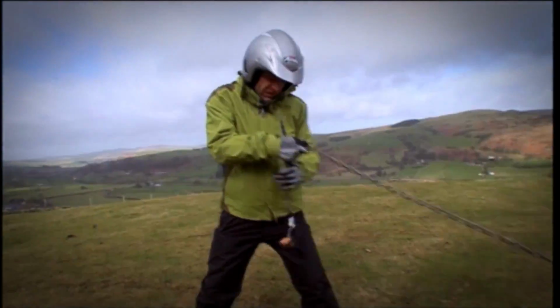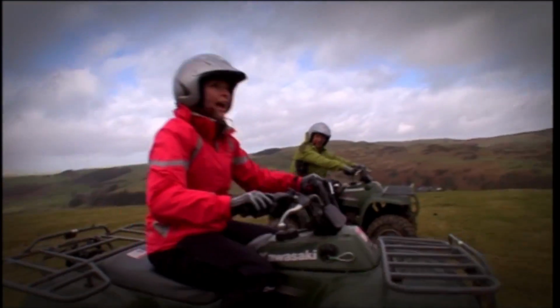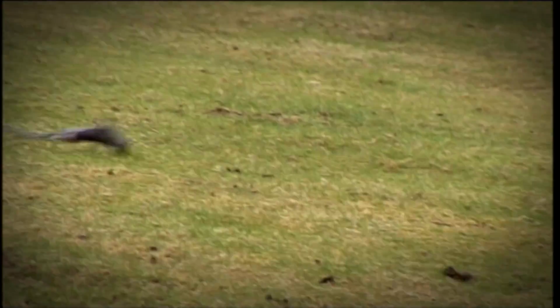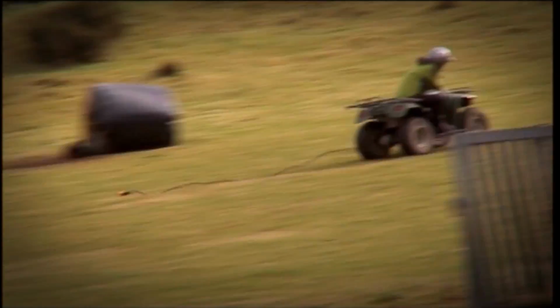It was time to get violent. We chained our phones to the back of a couple of quad bikes to find out just how rugged they really are. Tally-ho! Woo! As we went hell for leather around the course, the phones crashed into rocks, stones and other hazards. But, to be fair, they're designed to be able to take this kind of punishment.